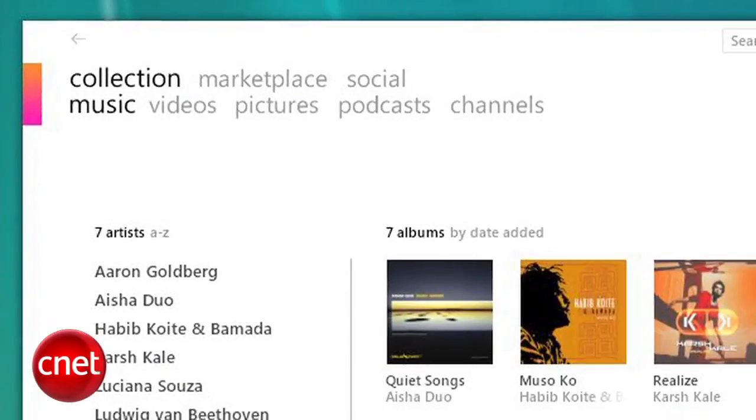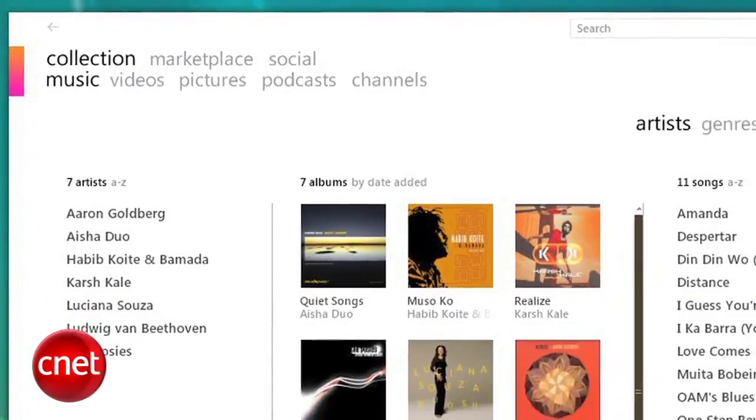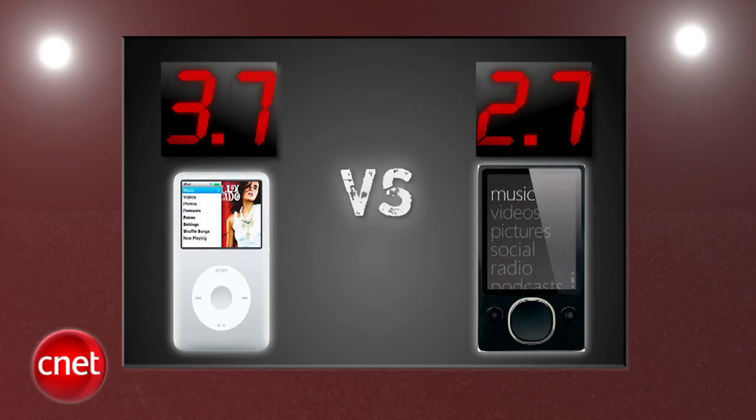Now, the Zune software works with a PC and a PC only. You can go with the Zune Pass subscription or get your tracks individually, but accessory support is pretty weak. The Classic gets a 3.7 and the Zune gets a 2.7. Yikes, that's a pretty low score.